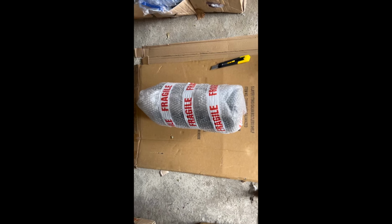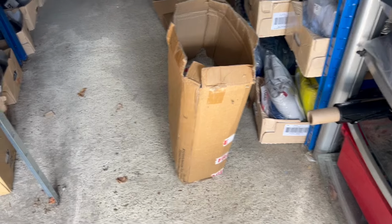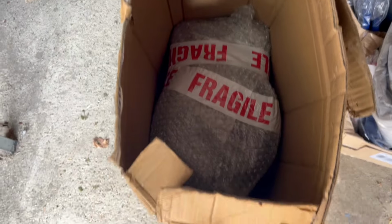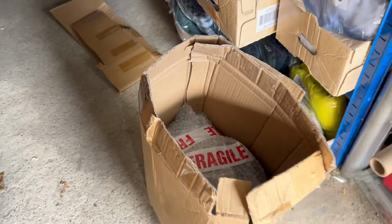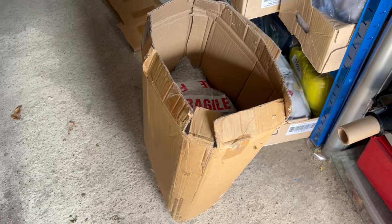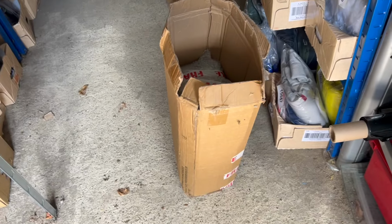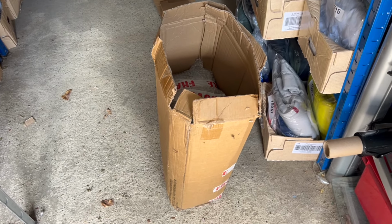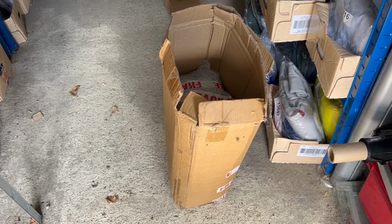All right, so part one, all bubble wrapped up. So now I can encase this in a load of cardboard. So I've now basically made a Frankenbox. I've wrapped it all around. It's all in there, all nice and protected. I'm gonna fold these parts down into it, and then I will possibly put another layer of bubble wrap straight over the top, and then I will put some pallet wrap around it.